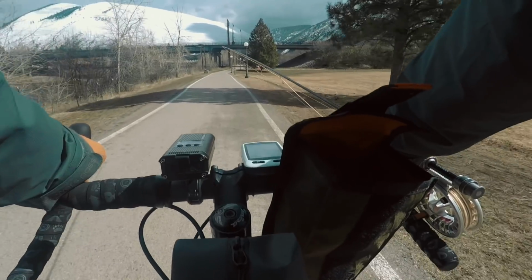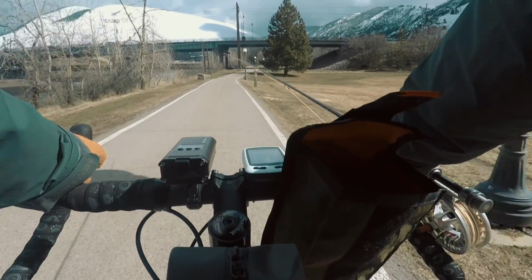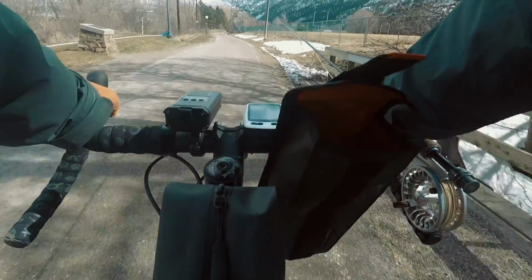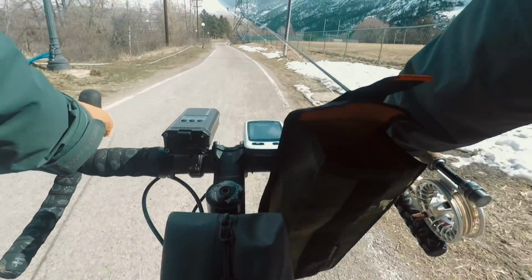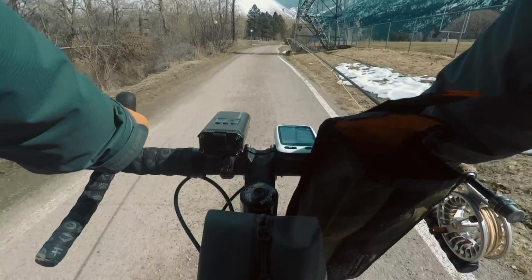I always wonder if people think I'm strange. I'm always biking up and down the trail with a rod that's strung up. The weather's been crappy for so long, and it finally gets nice. Everyone is out fishing, but only a handful use the bike trail. There's fishing to be had here.